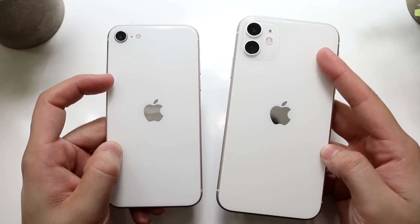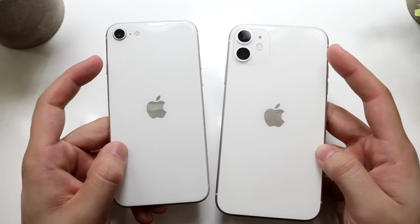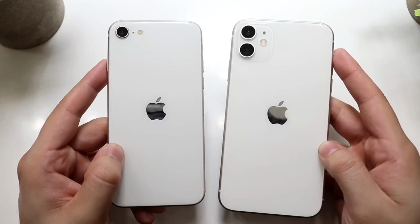The iPhone 11 does have the dual camera setup on the back. The iPhone SE 3 has that single camera setup on the back, so we'll talk about that in a second. Lightning ports at the bottom, no headphone jacks. Both these have IP certification, wireless charging, and no MagSafe capability. Now that covers it up on the outside.